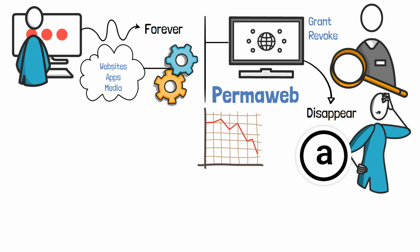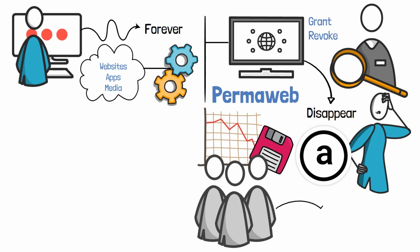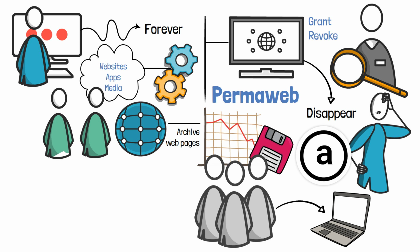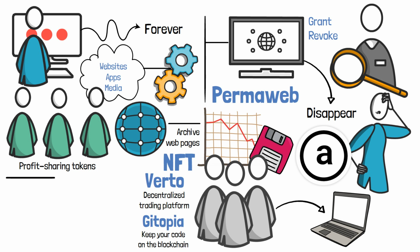With Permaweb, the internet's cost can be reduced, data storage is more resilient, and more information is preserved. Arweave's Permaweb is a decentralized storage network that links people with available computer disk space with those who need it. On the Permaweb, numerous programs have already been developed, such as Arweave Web Archive, which enables you to archive web pages, and profit-sharing tokens, which are tokens created on the Arweave platform that share dividends produced using decentralized applications. Additionally, Arweave can store non-fungible tokens, NFTs, indefinitely. Other initiatives include Verto, a decentralized trading platform where you can buy and sell profit-sharing tokens, and Gitopia, which lets you keep your code on the blockchain.